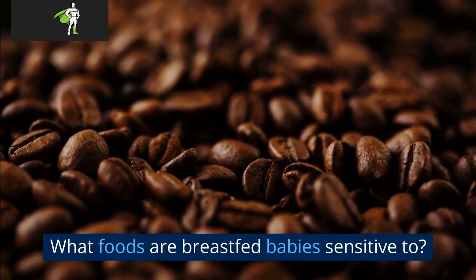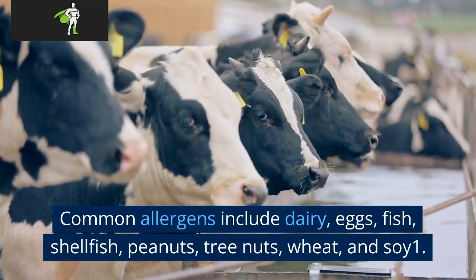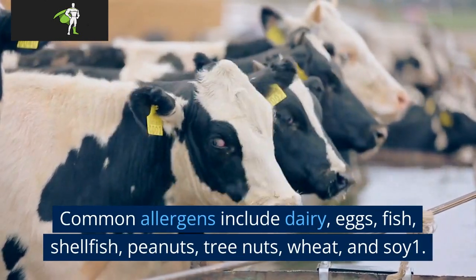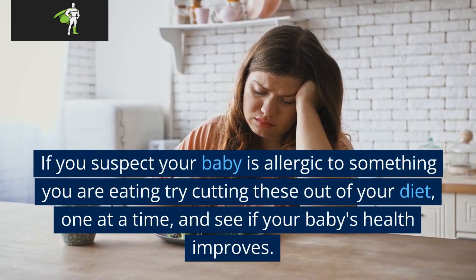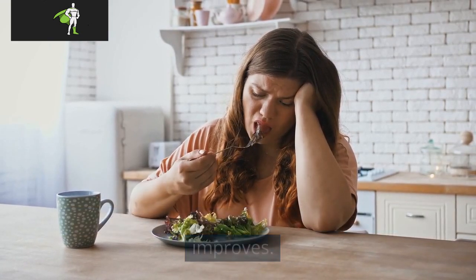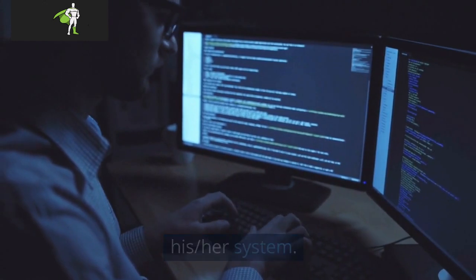What foods are breastfed babies sensitive to? Common allergens include dairy, eggs, fish, shellfish, peanuts, tree nuts, wheat, and soy. If you suspect your baby is allergic to something you are eating, try cutting these out of your diet, one at a time, and see if your baby's health improves. It may take up to 10 days for it to clear from his or her system.